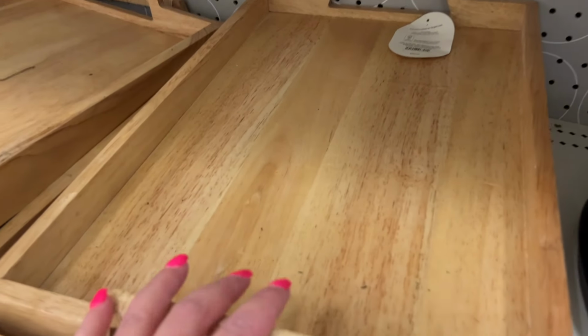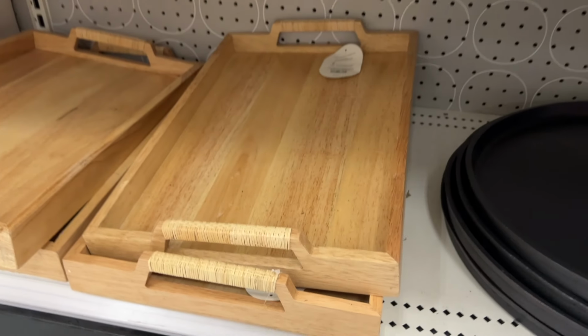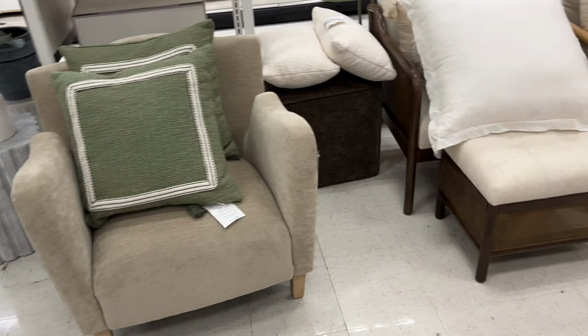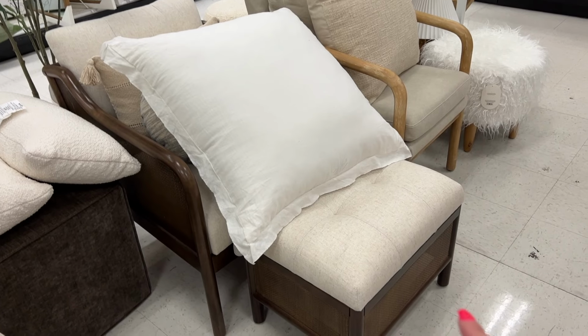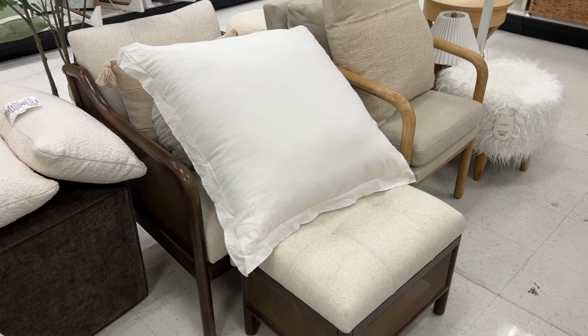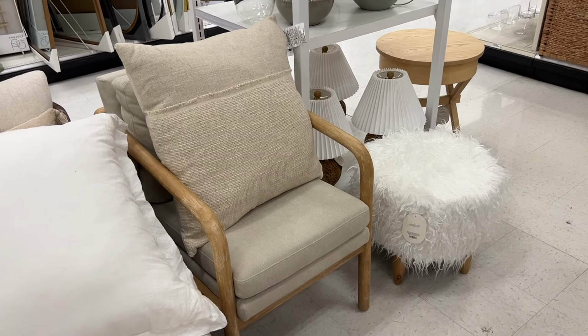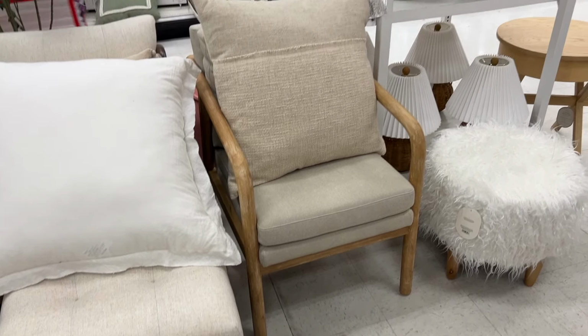So this is how much? This is $30. But do you see this detail on the handle? So pretty. We also see some really pretty chairs. Look at that. Look at these. I like this brown one. It comes with the footrest. It's so pretty. And this chair is gorgeous. I think someone put that big pillow on it, but it's really pretty.